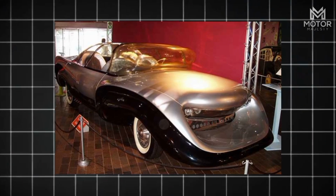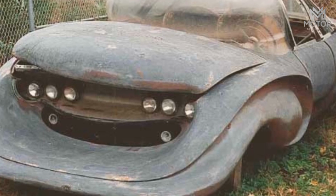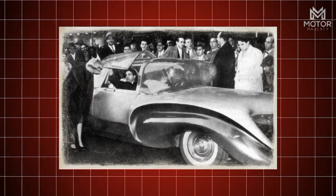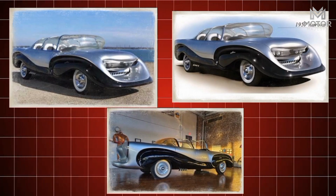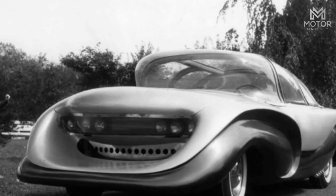Inside, it gets even more interesting. The steering wheel was cushioned and would collapse in a crash. The dashboard was padded and had no sharp edges. The seats were mounted on swivels so they'd turn away from the point of impact in a collision. Even the glass was designed to pop out instead of shattering.